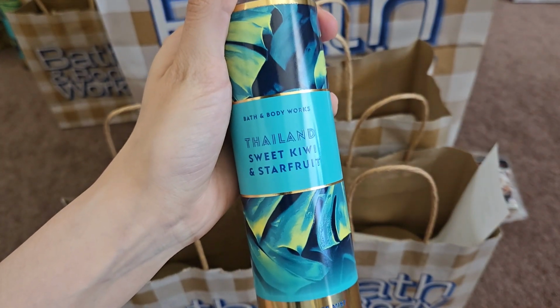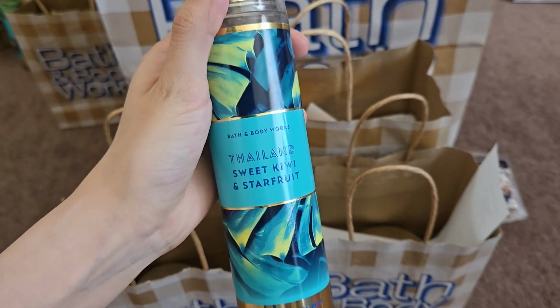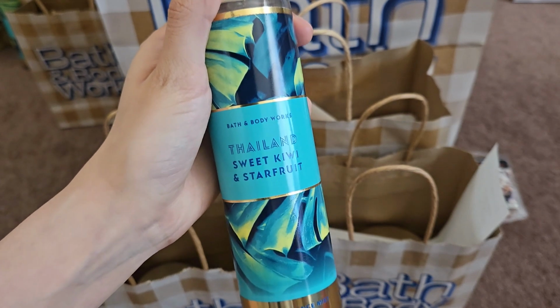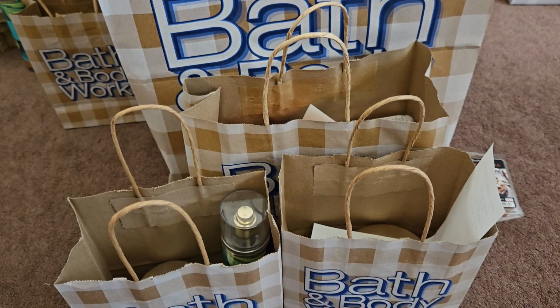So I am returning Thailand sweet kiwi and starfruit just because I already did a BOPUS order for this when it was $3.95, and plus there was the flash 25% off coupon online, which was applicable. So I don't necessarily need 2. And yeah, so that's getting returned.